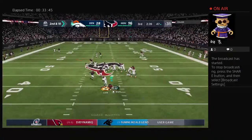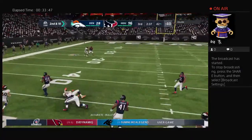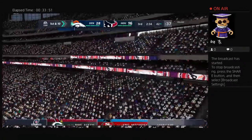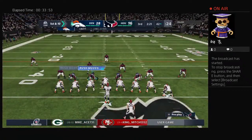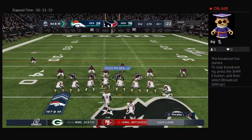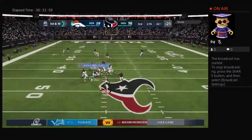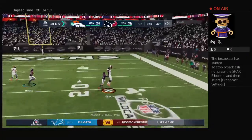Faking the give to Lindsey. Here's Locke. And taking it across midfield and inside the 45. Complete. His 2nd catch of this wild card game, and it goes for a 1st down. So a 1st and 10 now in Houston territory at the 42-yard line.